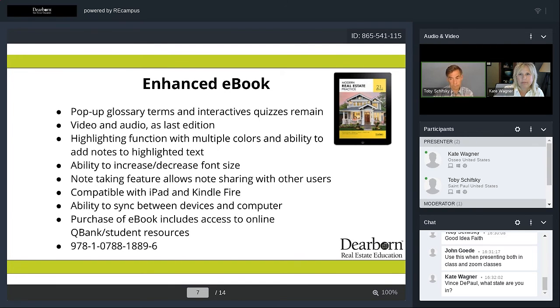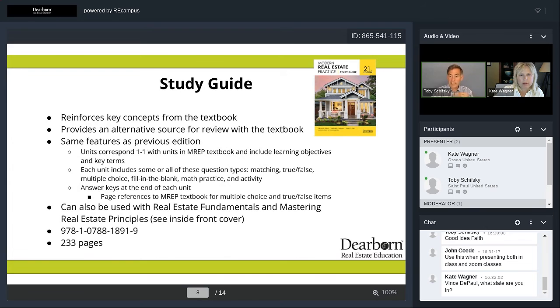Okay, study guide, next product. What is a study guide, Kate? I feel like MREP 21 is a big comprehensive book, and this seems to be a little more laser focused, right? Yeah, if there's any takeaway for any of you attending this webinar, I think it's the importance of realizing that there is a study guide book that we offer in addition to the textbook.